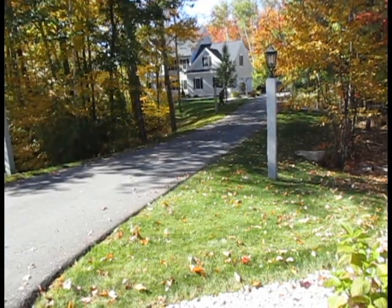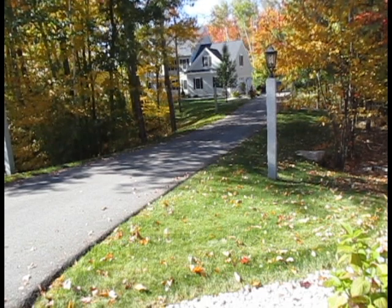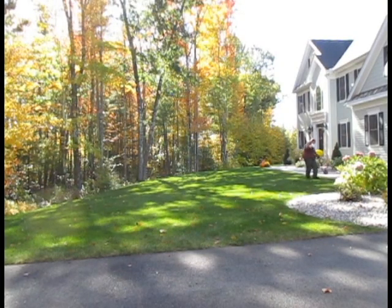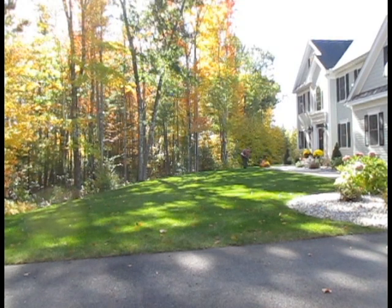I'm always making sure I stop to let cars pass by. Give them a wave too. The homeowners love it when you wave at them and acknowledge them. Going along here, edging along the walkway, making sure I don't tear up their pumpkins there at the end.